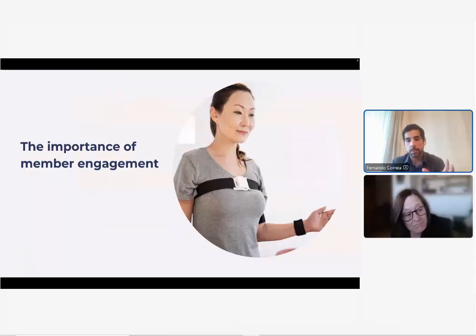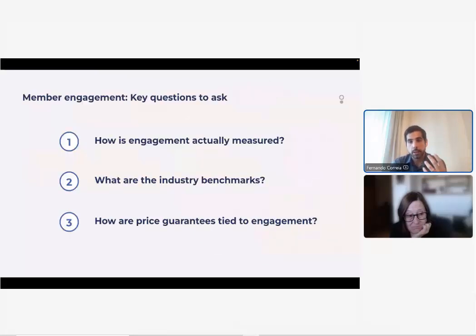So we talked a bit about member engagement and how much engagement you can expect on a population level, anywhere between 3 and 9, depending on the market access that we have. But what happens when people know about the solution and want to engage in that solution? How do we measure that? What are the benchmarks? And then are there price and performance guarantees tied to engagement?